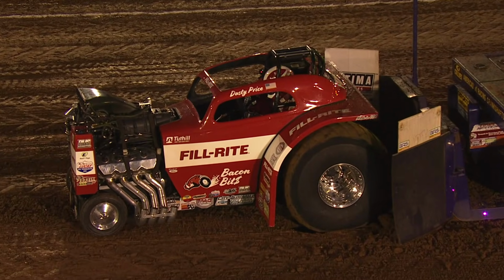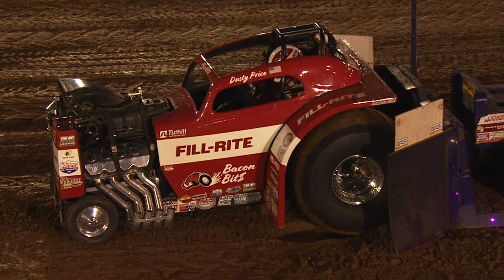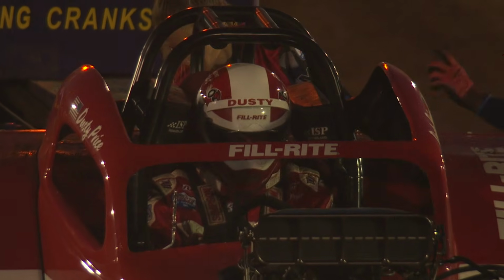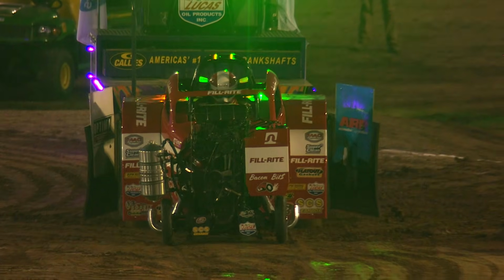And as you can see, he was busy there behind the wheel driving that thing, trying to get everything he could out of it. Unfortunately, not enough tonight here at 271 and 16. So that will wrap things up. We'll take another look at it here.